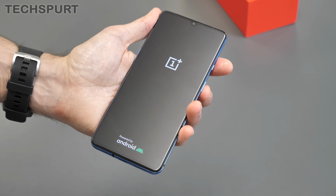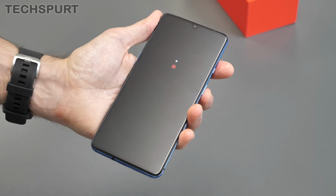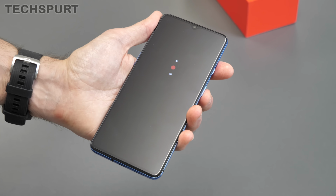Go check out my full hands-on gaming session with that bad boy to see exactly how good it is. As far as the memory goes, the OnePlus 7T comes in just one flavour, 8GB. There is no choice of 6 or 8 gigs this time around.